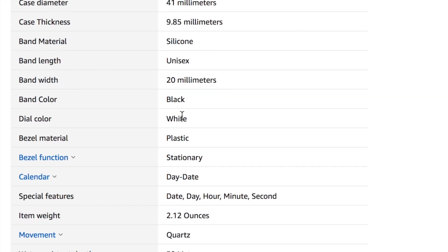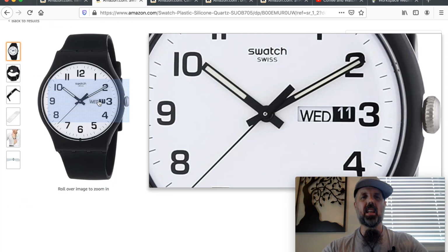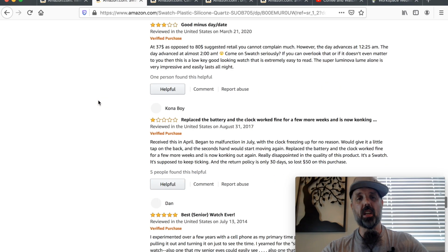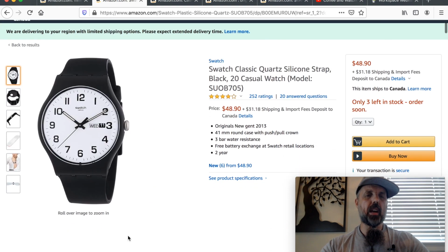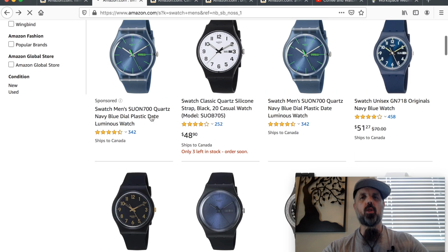This is the black with the white face. It's got a day and date complication. You get to see the day and date, which for this price point is really, really good. So I highly recommend this, and if you go back into Amazon, you will see Swatch watches, quartz watches.